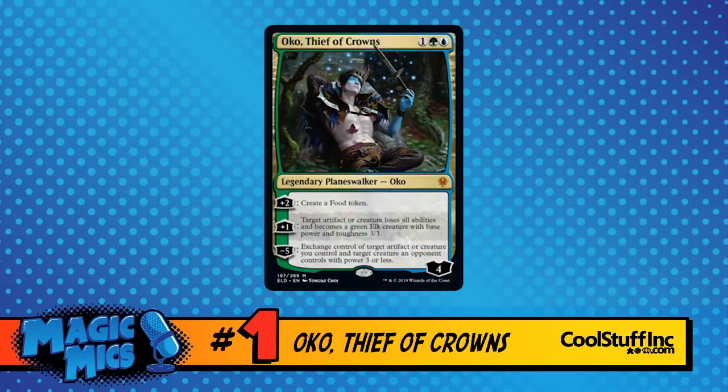We just talked about that goose that can get it on turn 2. For a 4 loyalty planeswalker that has 2+ abilities and 1- ability. God, this card is so dumb. +2, create a food token.